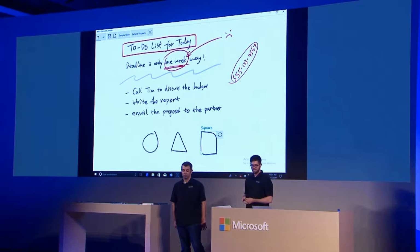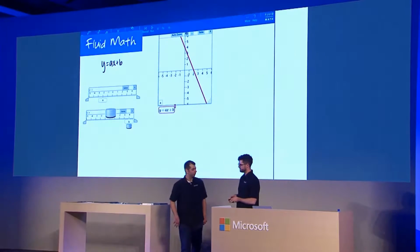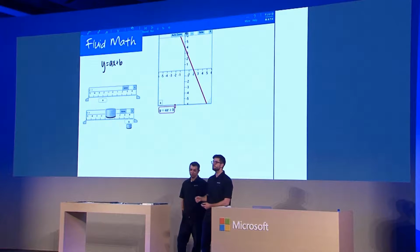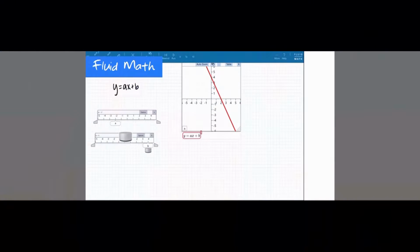So moving back to the slides, excuse me, David. We have developers who are already taking advantage of this today. Applications like Fluid Math are bringing ink recognition to education. So you can write with your pen math equations. And from there, they can create graphs of those automatically and have integration with the Surface Dial and other accessories to be able to quickly allow students to be able to change the properties, makes it easier to do homework.